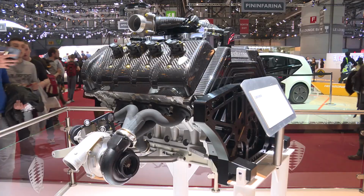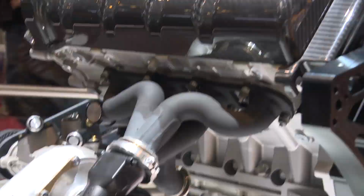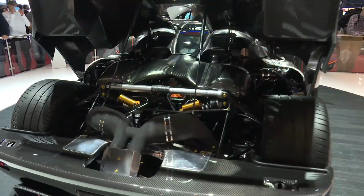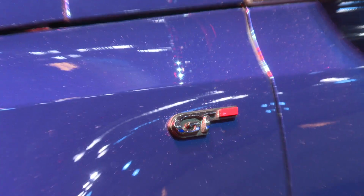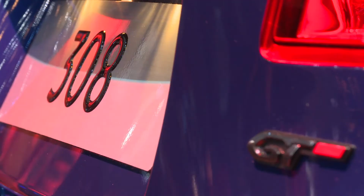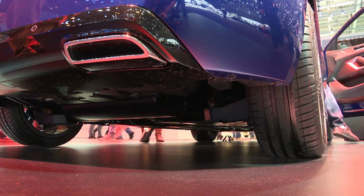Noise, or rather sound, is an increasingly important factor for those who love engines with lots of cylinders. People get bored if they're driving a car that's too clinical, where you can't really hear the sound. And on its 308 GT, Peugeot's found a solution to keep engine noise lovers happy when they switch to sports mode.